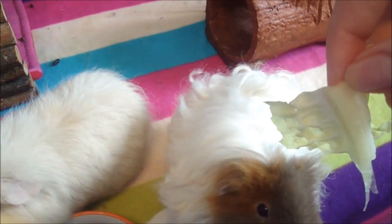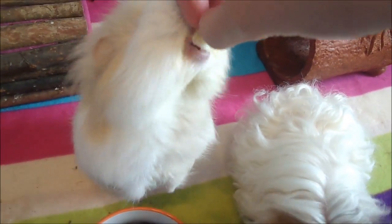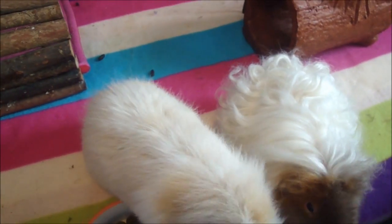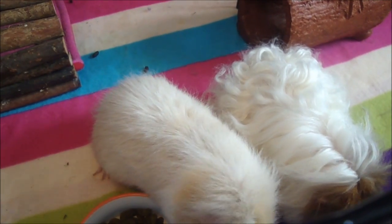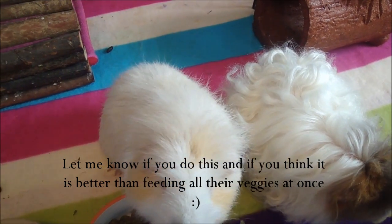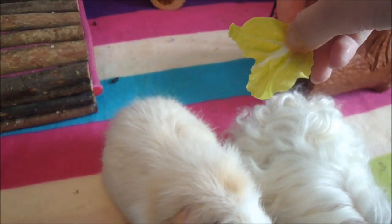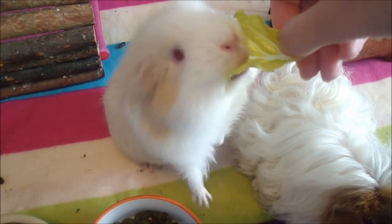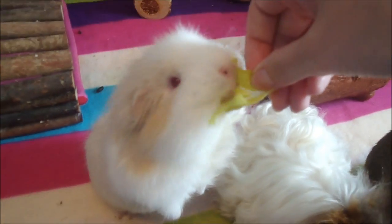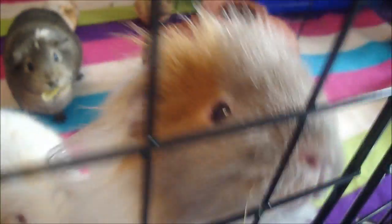Might be actually thinking about splitting the amount of vegetables they have during the day between 2 feeds, because that's what some people do. So I might actually give them some vegetables in the morning instead of around now, and then give them more vegetables in the morning and then half the amount that they usually get in the evening. Oh, look, you're so cute, I know.